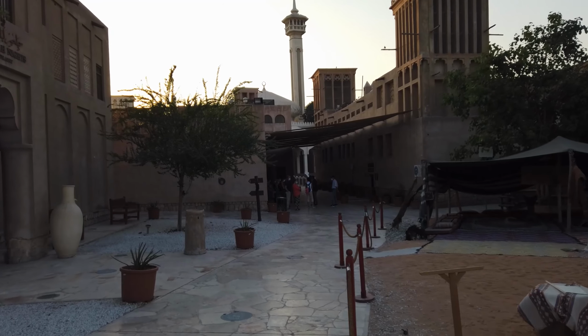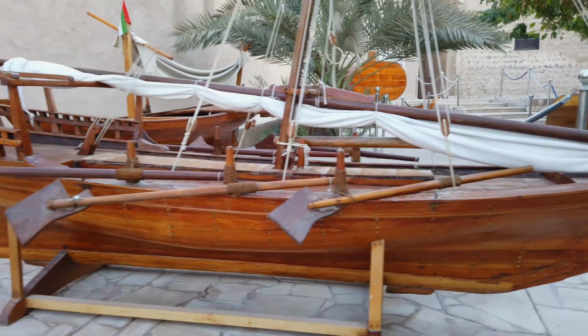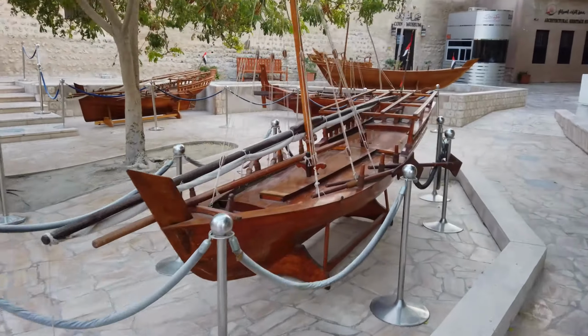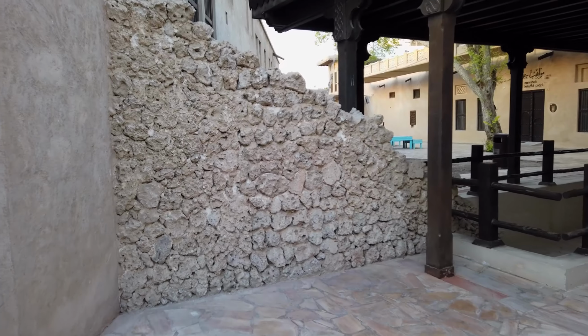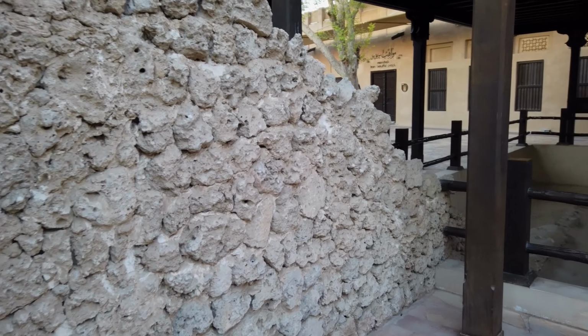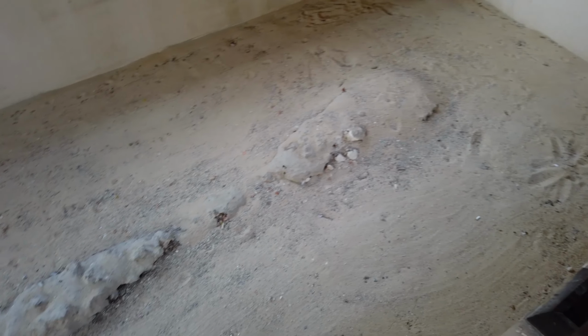Along the way, there's a really cool exhibit of some of the ancient boats that have navigated these waters for centuries. And the remains of the ancient Dubai Wall that provided protection to the people of the city still exists and extends into this small neighborhood.